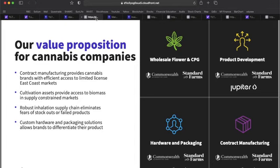Now, as a result of those 4 different subsidiaries, Tilt has the ability to really touch multiple areas of the MJ value chain, and that's broken out on this slide here. So on the right, you can see the different areas of interest that this company's identified. #1 is wholesale flower and CPG, or consumer packaged goods. So this is a space that we're seeing a lot of companies gradually move into or evolve into. In Tilt's situation, they have 2 subsidiaries that are focused on this quadrant, being Commonwealth on the medicinal side of things and Standard Farms on the recreational side.